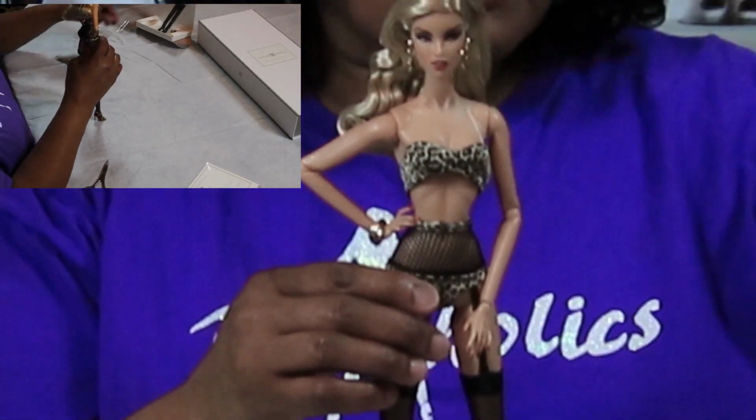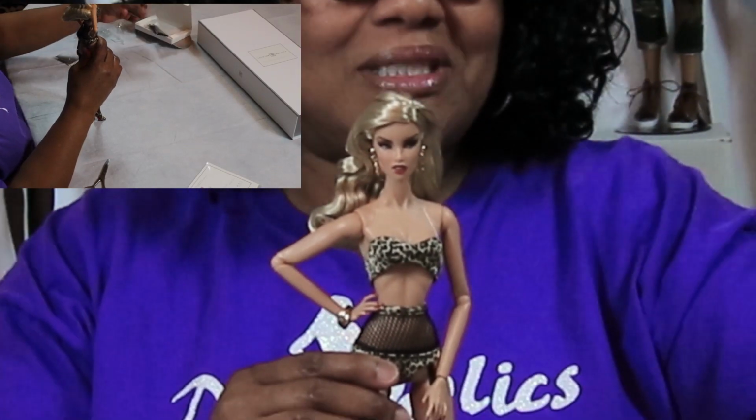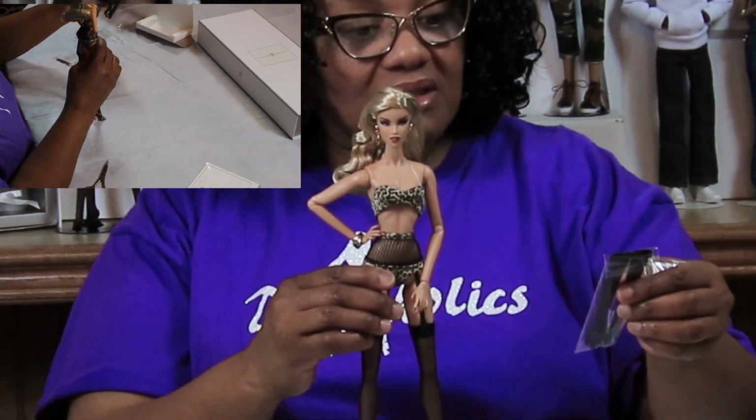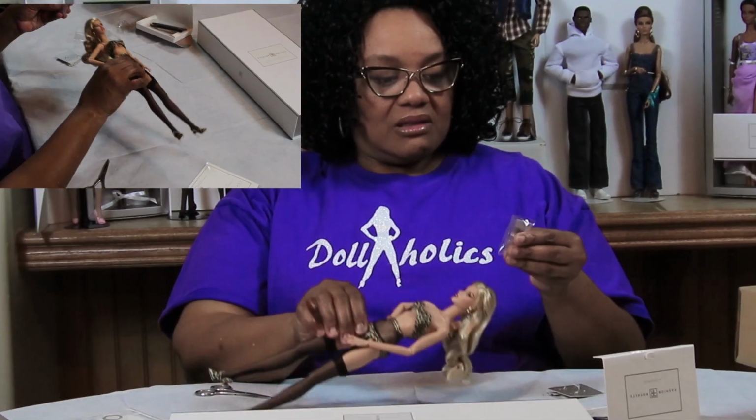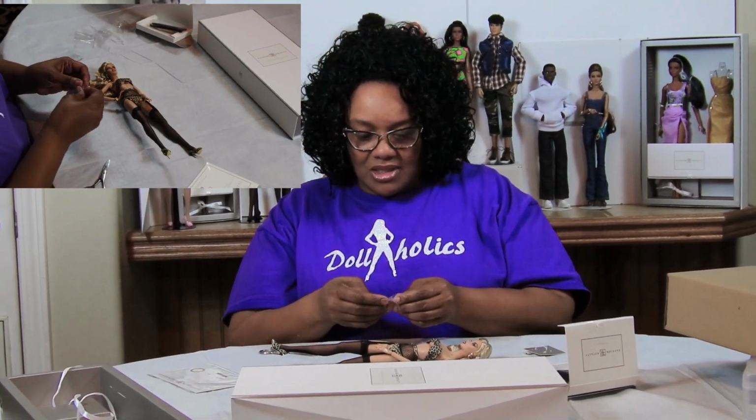Now I'm not going to put these gloves on her. I will probably never put the gloves on her. And let's take a look at this lipstick.